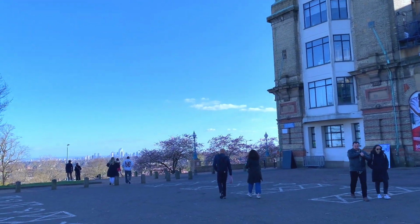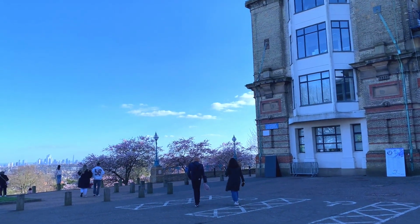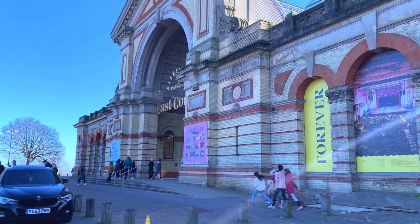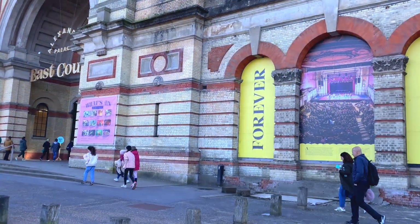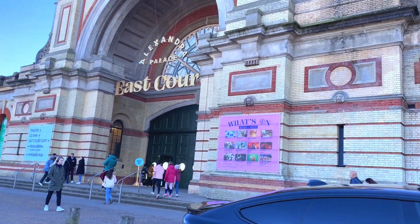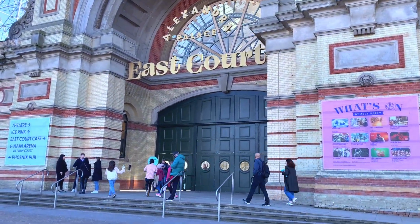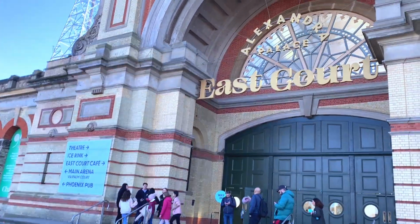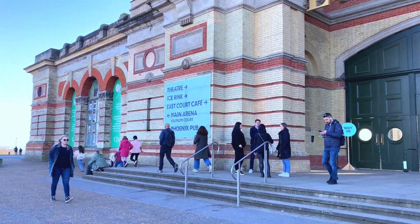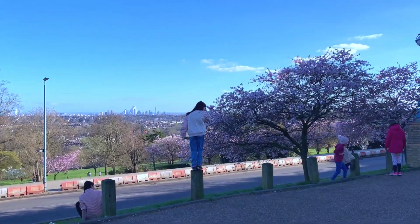So the Go Ape we went to is the nearest to our place. There are lots of Go Apes around the UK, but this one's the closest one, and it's also near Alexandra Palace, and my dad said that it was actually famous. Alexandra Palace is known as an iconic gig venue, and was built to be the people's palace, or what they call Ally Pally.